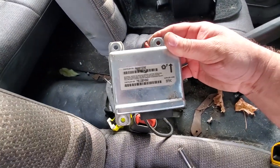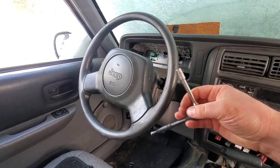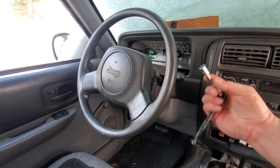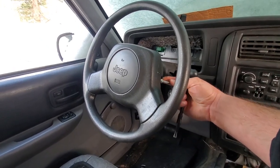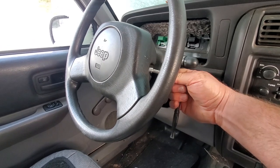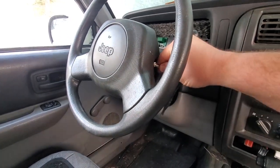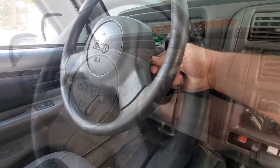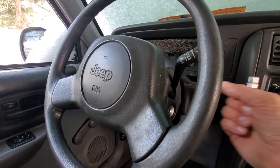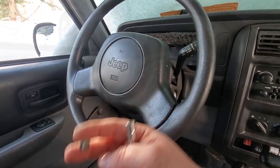Airbag sensor. Now we want to take this airbag, and you can access it with an 8mm socket on a little extension with a 1/4-inch drive. And it's right up here, this top hole back here. I'm gonna need two hands to get it. Oh, there we go. Never mind. There's the airbag bolt, and one more on the other side.